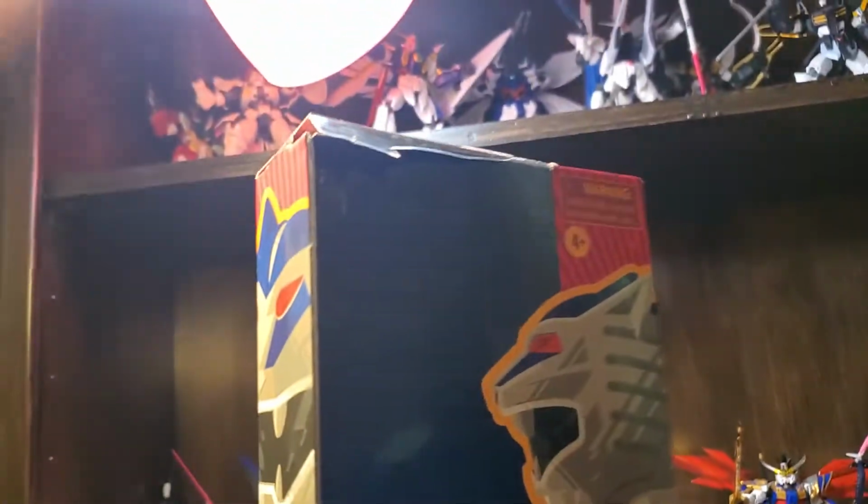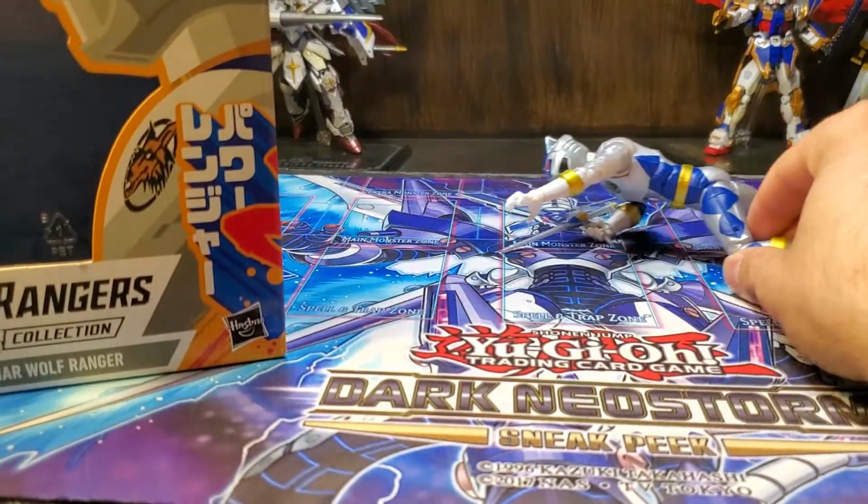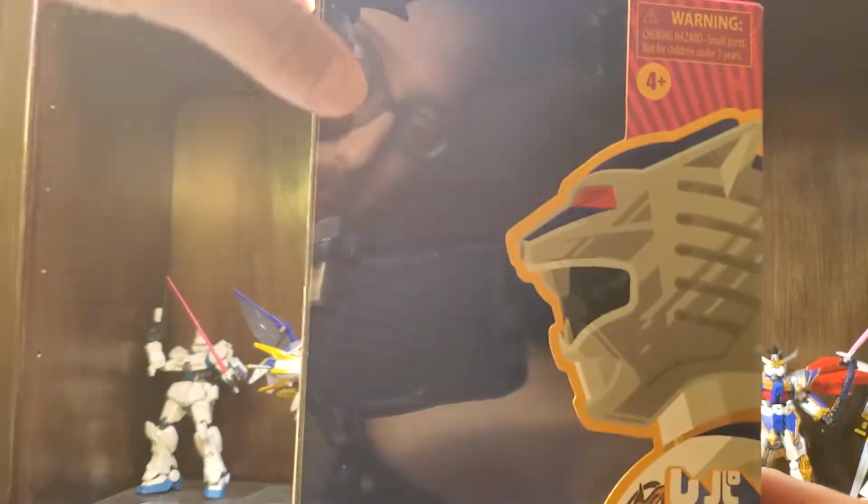Now the issue with my box is that it's the only one I found in the store, and the top was just cracked. Nothing's wrong with the figure that I've seen. It's not missing any parts. He's in good shape. Everything works on him. He's not broken in the slightest as far as I can tell. But my box was cracked.